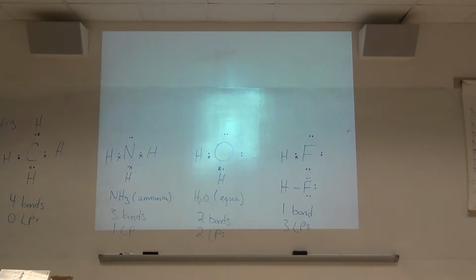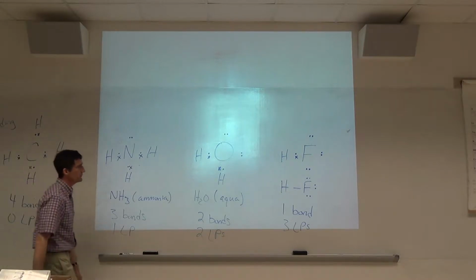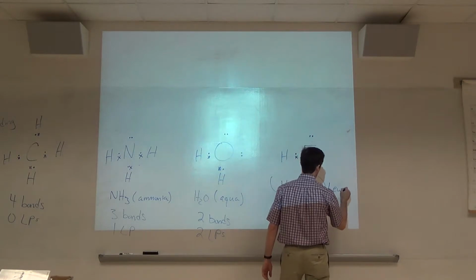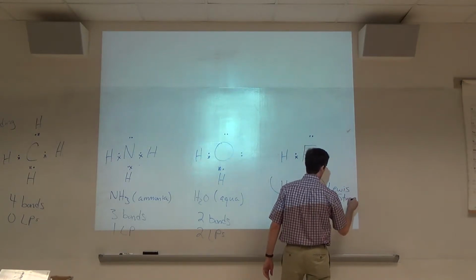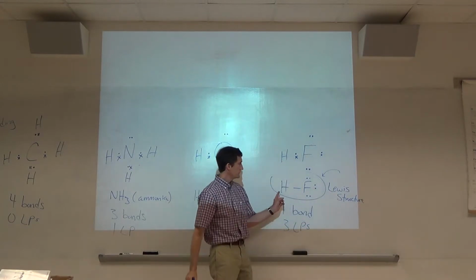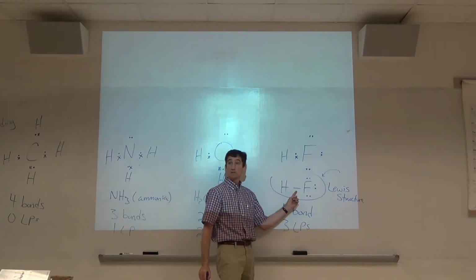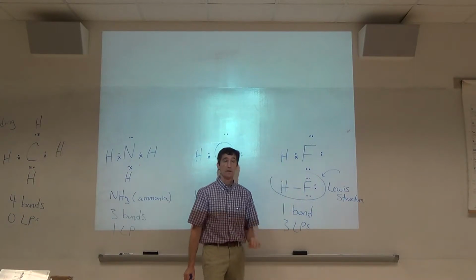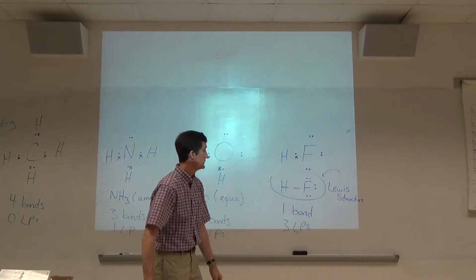Covalent bond. Basically Lewis structures. This would be a complete Lewis structure. What is a Lewis structure? You show all covalent bonds with a dash, and you show all lone pairs. All valence electrons are shown.